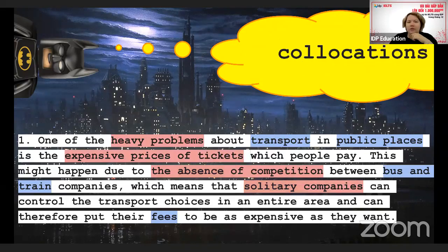Let's look at the collocations. Unfortunately, we don't say heavy problems. We don't say expensive prices of tickets. The prices cannot be expensive. The tickets can be expensive, prices can't. We don't say the absence of competition or solitary companies. So, unfortunately, in this case, we're losing on collocations.